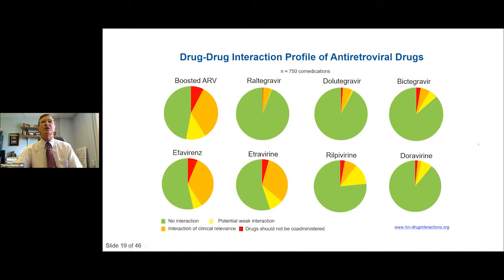And what you can see, green is good. The biggest chunk of the pie that's green is highest for dolutegravir and bictegravir. And it's lowest for any boosted ARV, which would include the protease inhibitors, and it's intermediate for the NNRTIs, with a smaller number of interactions, but greater than the INSTIs, for rilpivirine and doravirine.